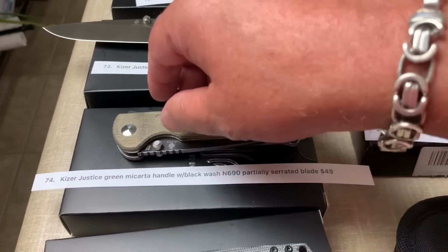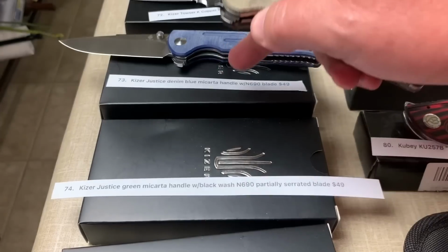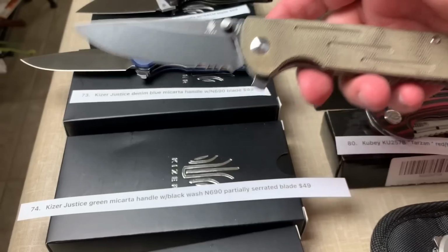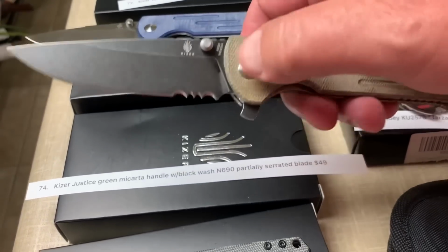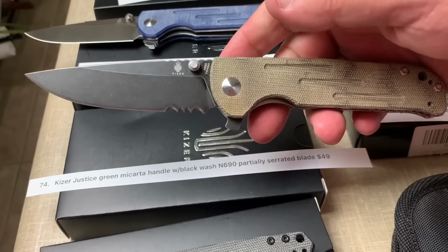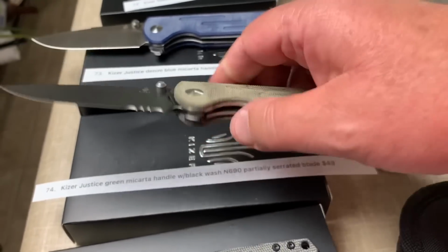Get some Justice. How about this? You don't want the roll-up nice denim pouch? You can have this one instead. And it's weird that they're basically the same price online when you buy them new. But this one's $49, partially serrated, and it's got the green micarta. Okay?